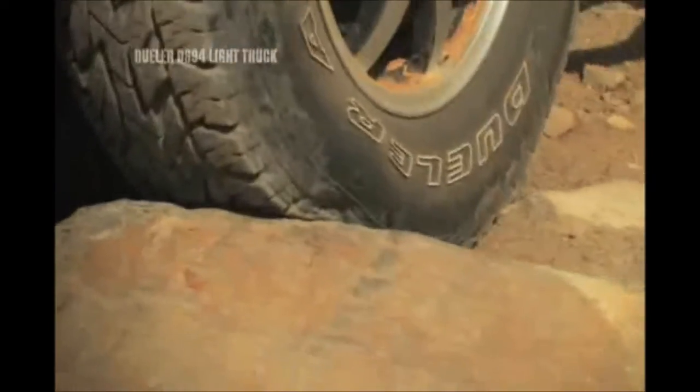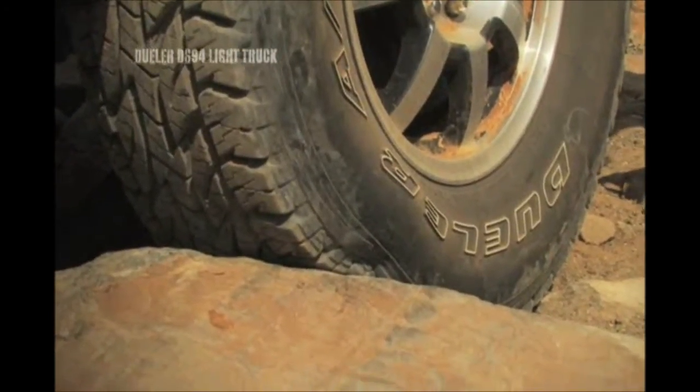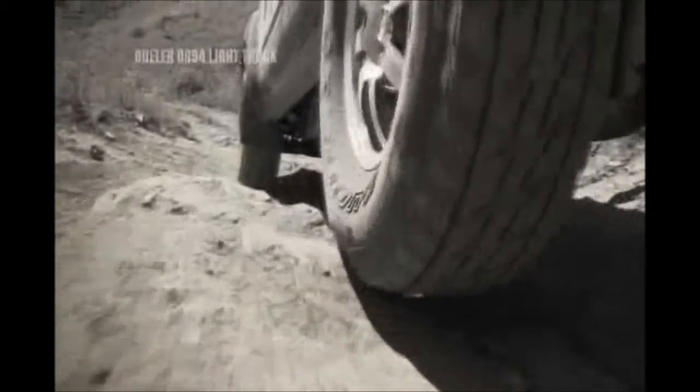The Dueler is deflecting around these rocks really nicely because the sidewalls are designed to do it. They're designed to cope with this sort of punishment. Mere mortal tyres don't like things like this. You put holes in them very, very easily, but the 694 will cope with it. It acts almost like a de facto shock absorber. It makes the ride a bit more comfortable inside and gives the vehicle the ability to clamber up and over things like this.